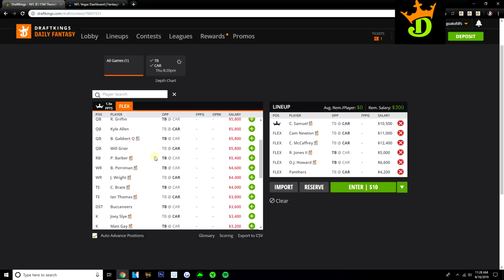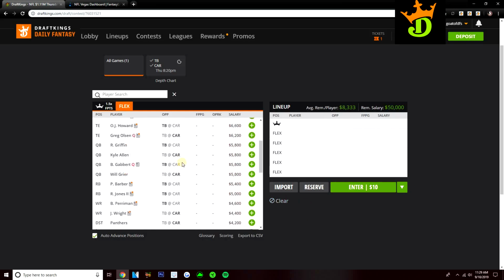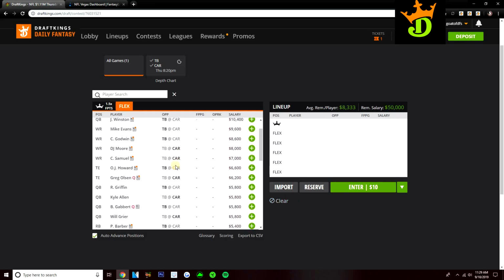So that's another build you can do, and if I was playing cash games, I'd probably go with that build just because it gives you the salary to fit in the high upside, high floor plays like Cam Newton, like Christian McCaffrey, and you still have a high upside play in Curtis Samuel as your captain. I do like doing that as well. But that's kind of how I'm going to be approaching this slate.